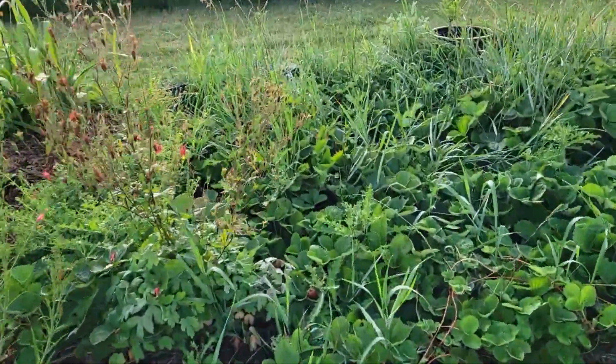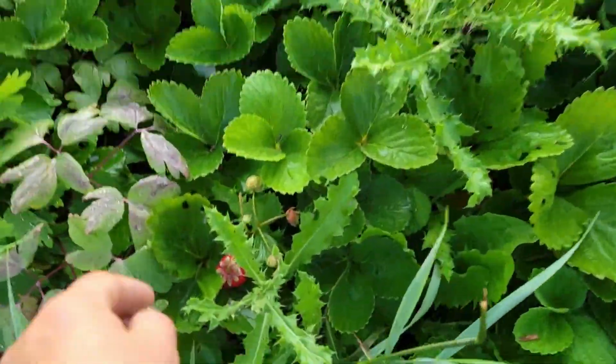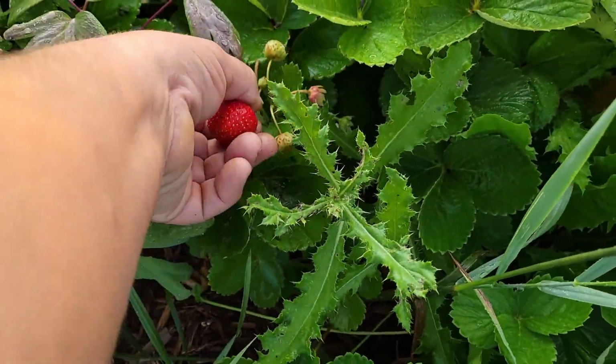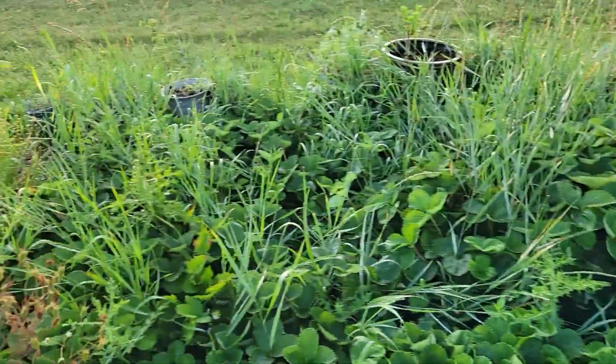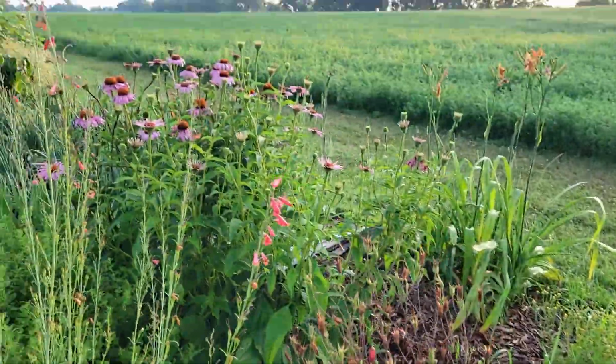Oh, look. There is a strawberry. We got a little bit of rain last night. Nice morning snack.